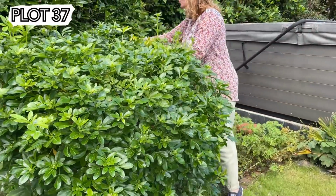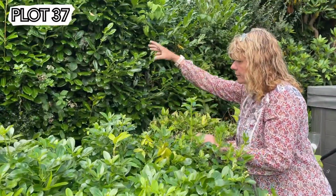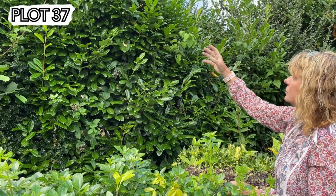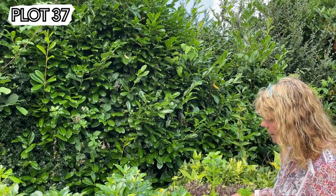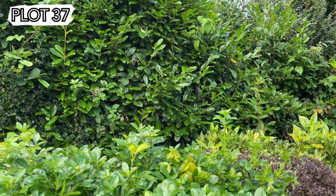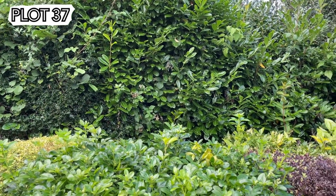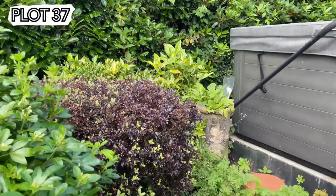I need something tall here. Tall and pretty. I need a colour and I need something tall. I don't know what to put in there. If any of you have got any ideas, we're looking at something about 5 to 6 foot tall, pretty, and that would show up against this laurel.